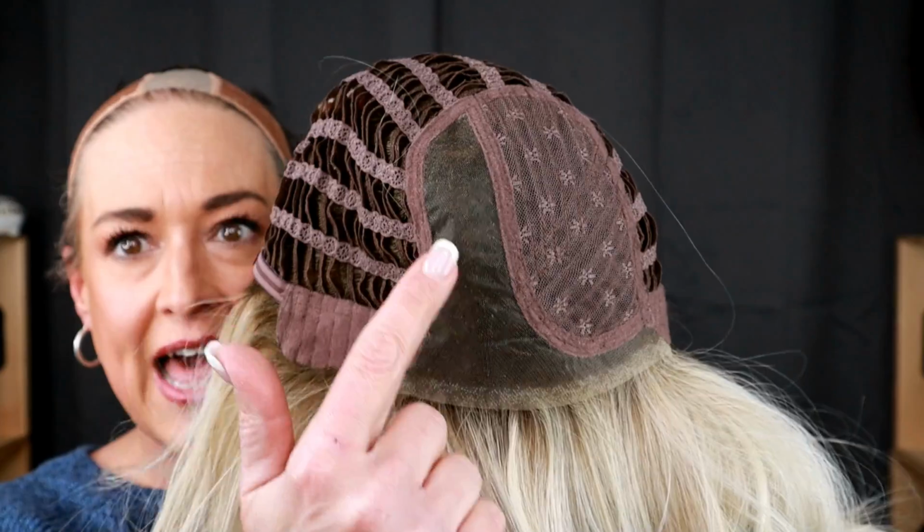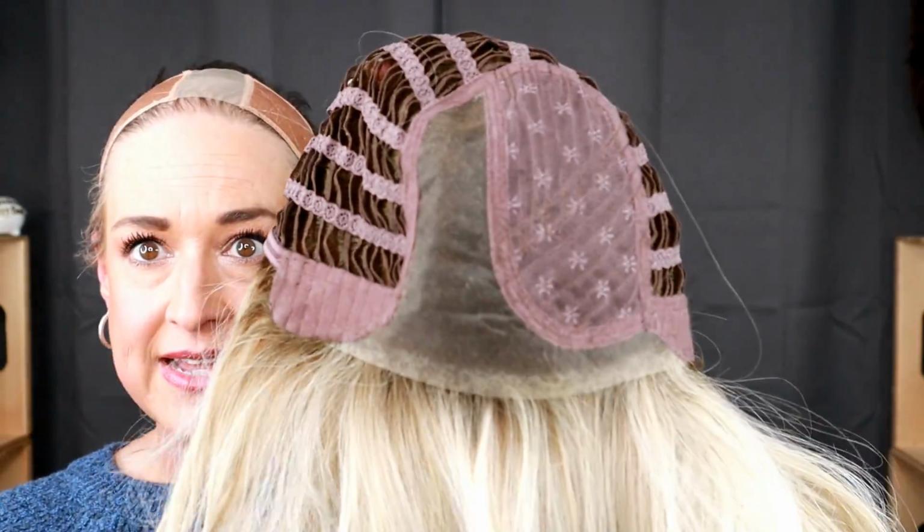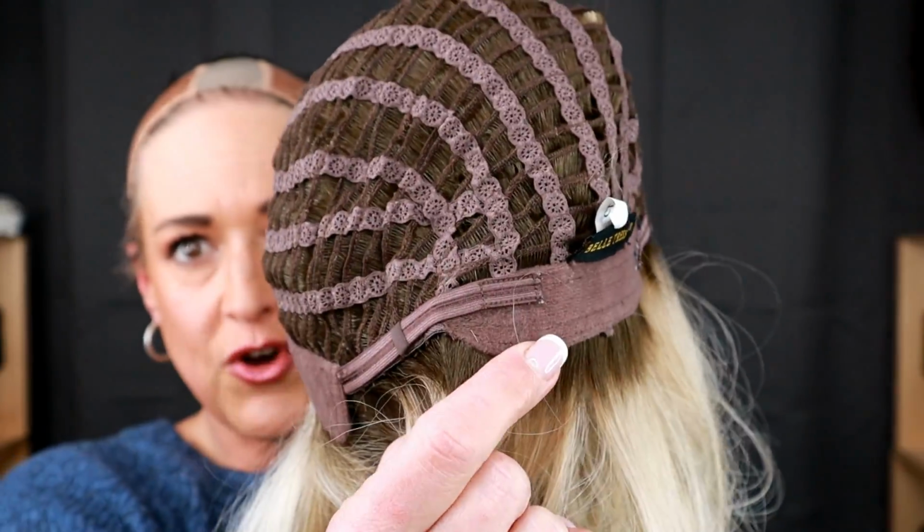We have an extended lace from ear to ear. We have a left mono part. It goes all the way to the crown, so that means you can part it from the left going over to the right. We have open wefting throughout, an extended nape, and Velcro adjusters.